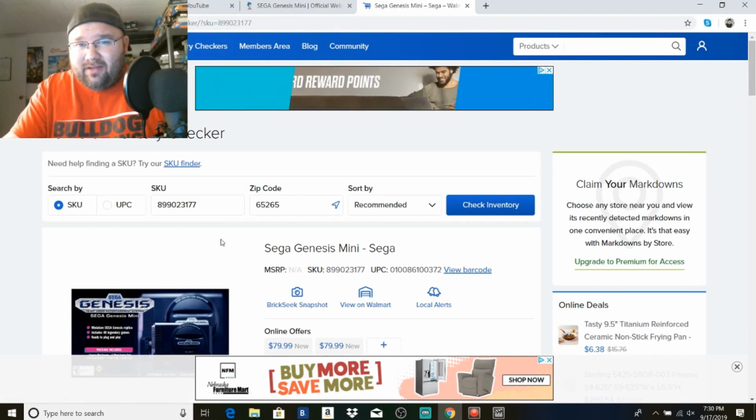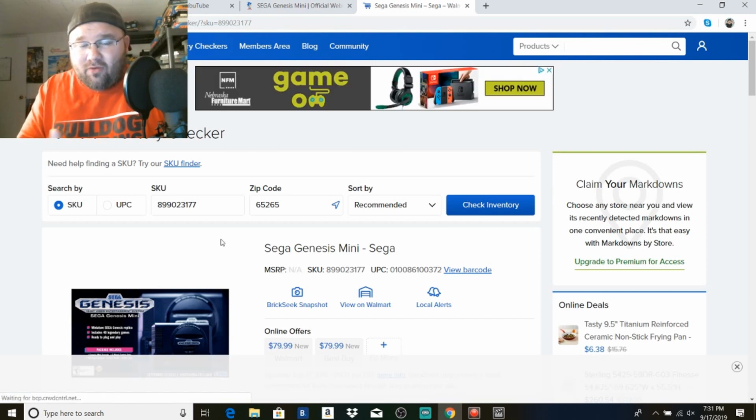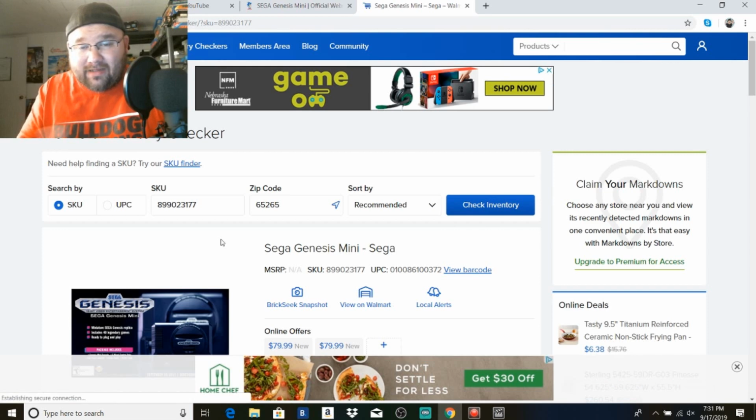Now, you're actually going to see that it's not going to be in their inventory. And I believe just because it hasn't been released yet. It hasn't been quote unquote unlocked in the system yet. I'm not 100% sure about that. Now, when the Super NES Classic Edition came out, the inventory was actually appearing in the stores ahead of time. I don't know if Walmart's cracking down on this or this is just like a new practice. I don't know.